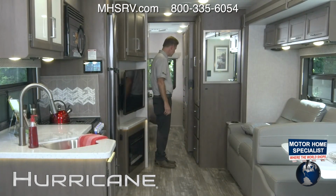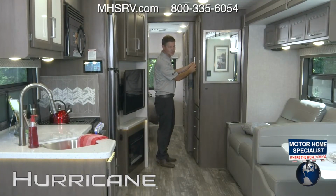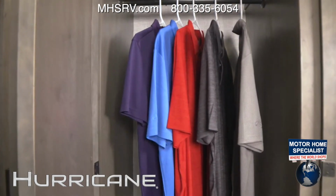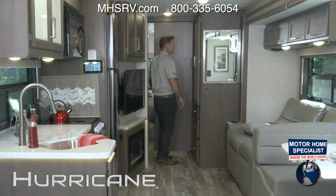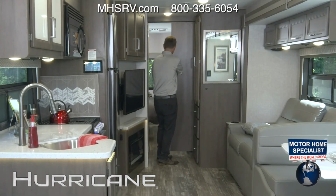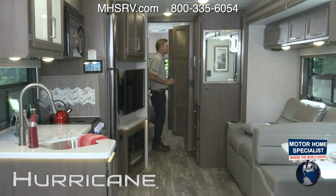The storage in this, whew, ready to spend some time talking storage because we have gobs and gobs of storage in here. Large closet right here. You have a hanging space there. You have 1, 2, 3 drawers here. You have a privacy door right back here, so you can kind of shut off this sleeping area to this sleeping area. Back here, prepped for a washer and a dryer.